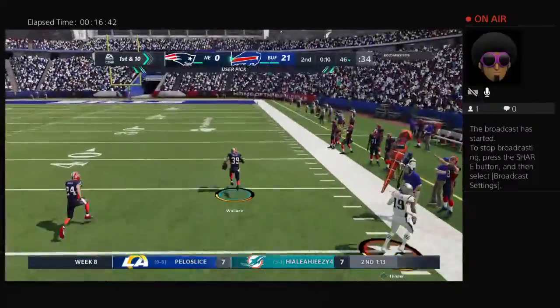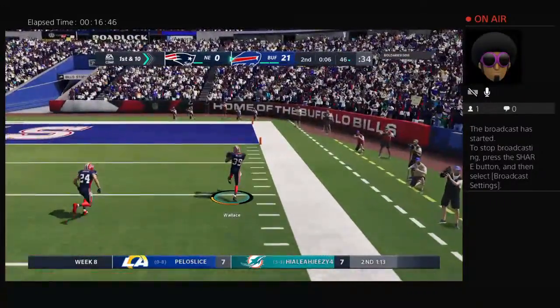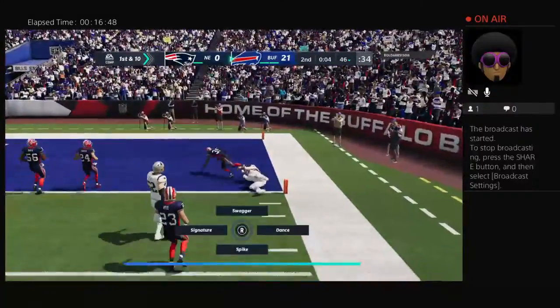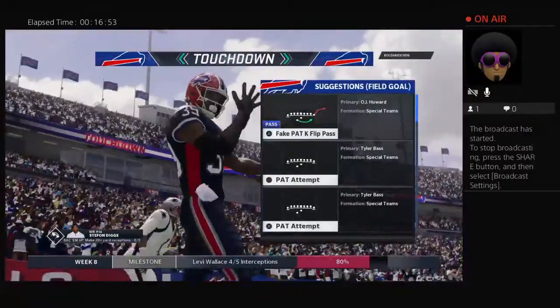And look at this. Cam Newton intercepted a third time. Levi Wallace with the pick. You thought you had it. And he is going to score. It's a pick six and a Bills touchdown.